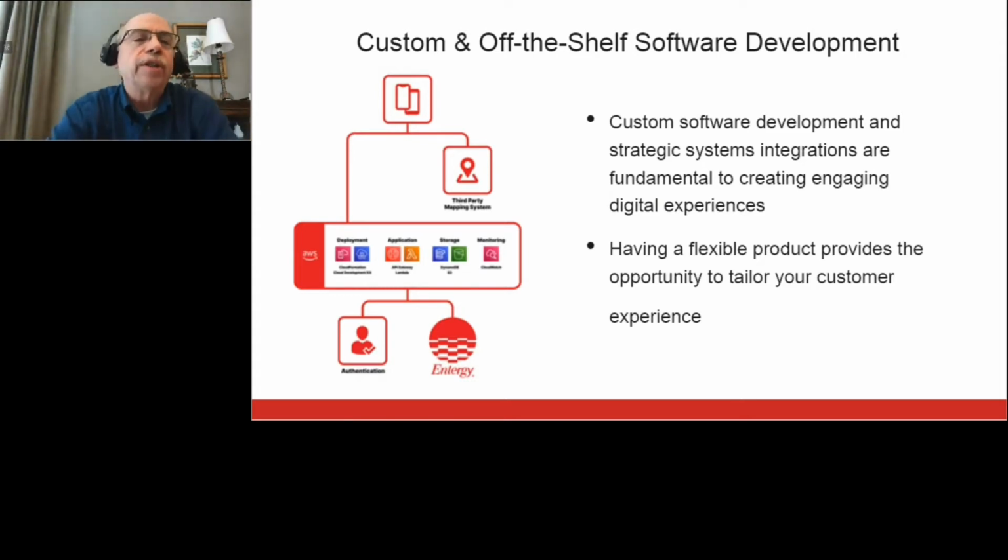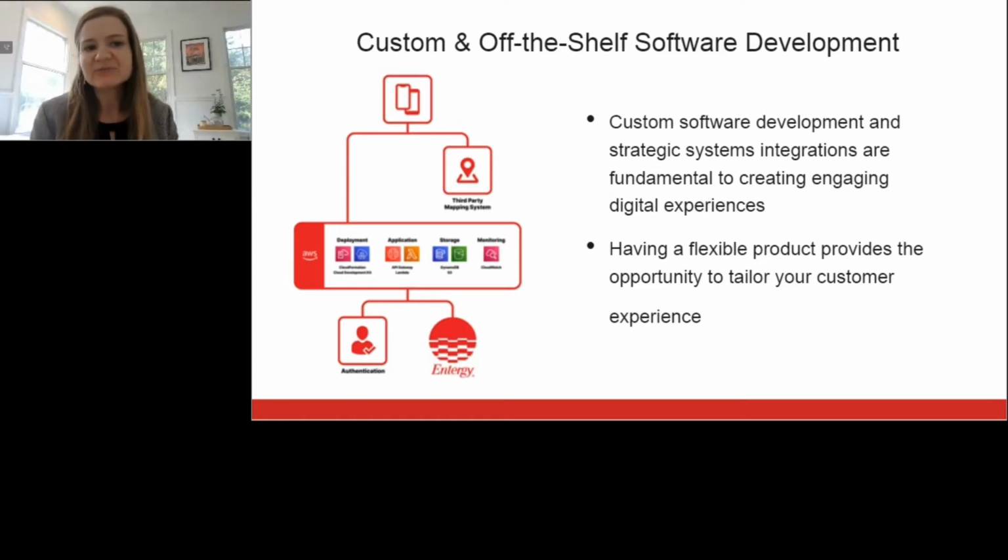But Laura, go ahead on this question of custom versus off-the-shelf software development. I'm interested in your perspective from Mindgrub, how you see this issue. Of course. Thanks, Scott. It's our strong belief that custom software development and strategic SaaS systems integrations are fundamental to creating engaging digital experiences. Through this conversation, we want to break the myth that it has to be all or nothing, that you have to go with a fully custom solution or with a fully off-the-shelf solution. Instead, we are promoting the idea that you can get the best of all worlds with this hybrid model.